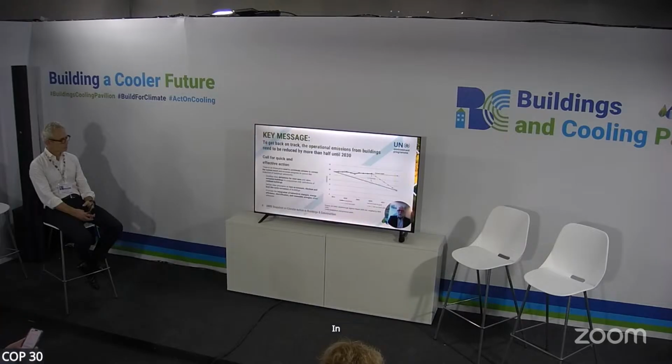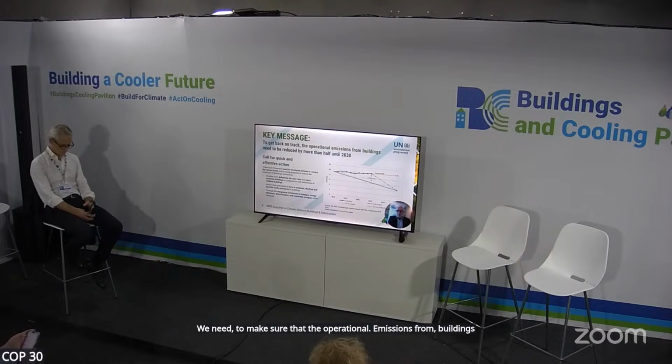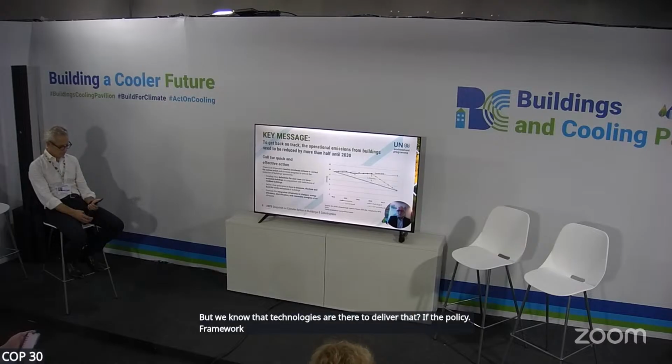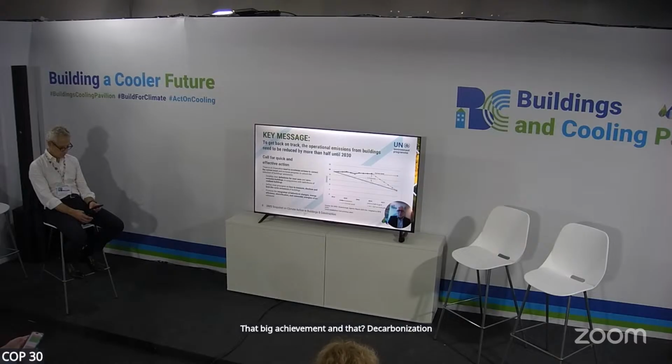In order to get back on track, which is actually possible if we bend the current trend curve, we need to make sure that the operational emissions from buildings are reduced by more than half until 2030. So this is a very big task. It's an ambitious task, but we know that technologies are there to deliver that if the policy framework is supporting that big achievement and that decarbonization pathway.